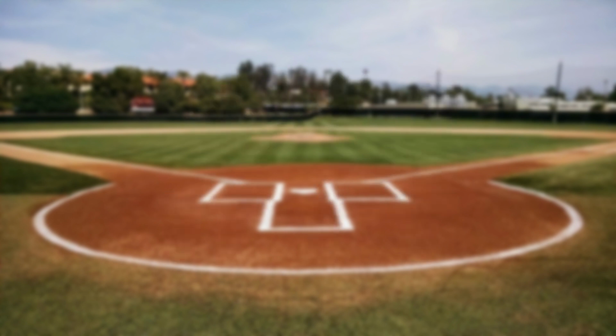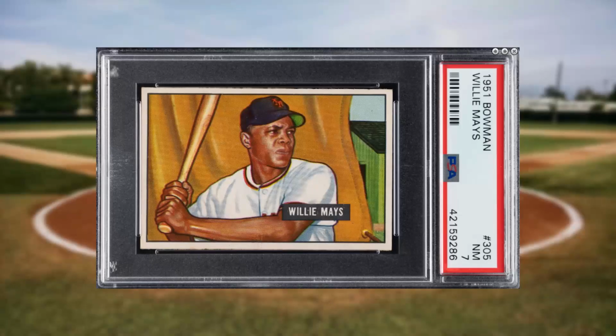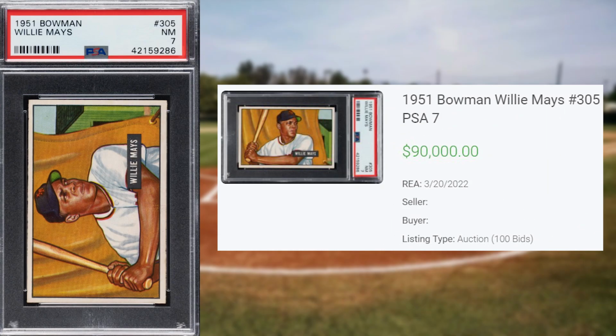Up next at number 14 is this 1951 Bowman Willie Mays, card number 305. This PSA 7 received 100 bids at the REA auction on March 20th and sold for $90,000. This is the new record sale of this card in a PSA 7, while the all-time record sale is still held by a PSA 8 that sold for $338,400 at a Goldin auction back in March of 2021.